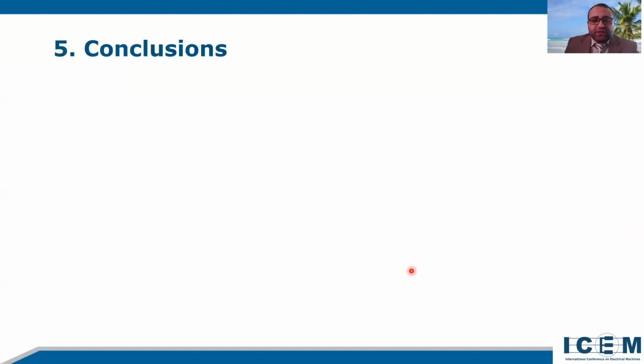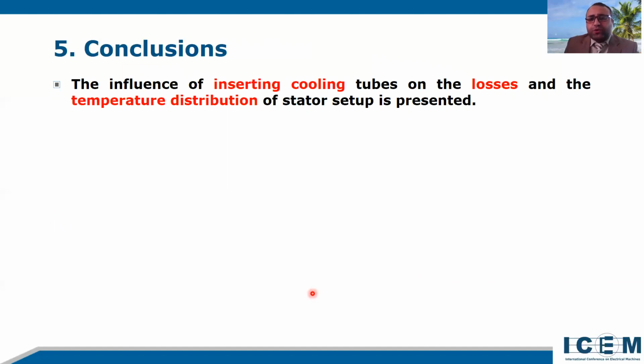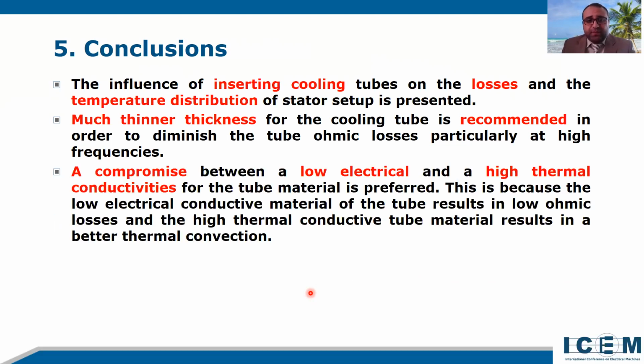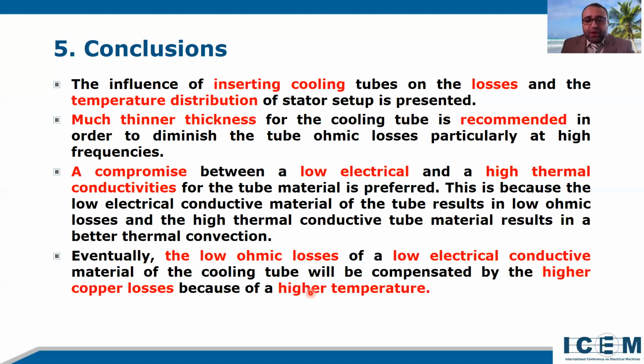The conclusions from this analysis. First, the influence of inserting cooling tubes on the losses and the temperature distribution of the stator setup is presented. Much thinner thickness for the cooling tube is recommended in order to diminish the tube ohmic losses, particularly at high frequencies. A compromise between low electrical and high thermal conductivities for the tube material is preferred. This is because the low electrical conductive material of the tube results in low ohmic losses, and the high thermal conductive tube material results in better convection. Eventually, the low ohmic losses of a low electrical conductive material of the cooling tube will be compensated by higher copper losses because of a higher temperature.